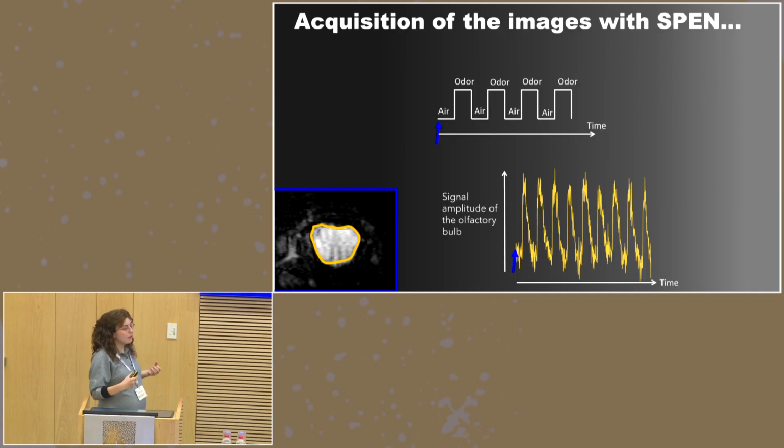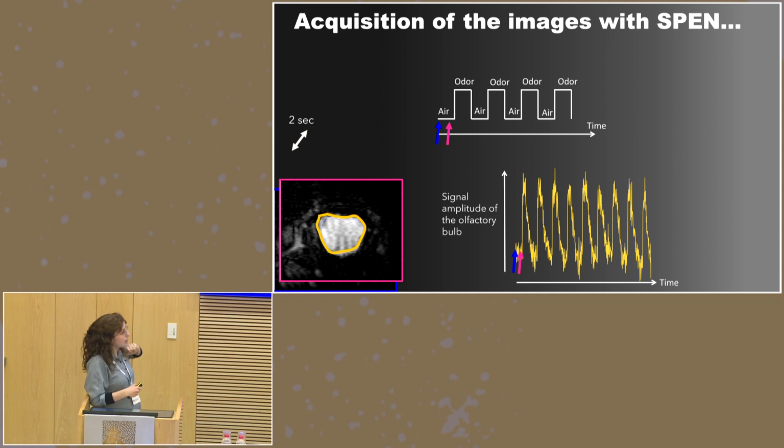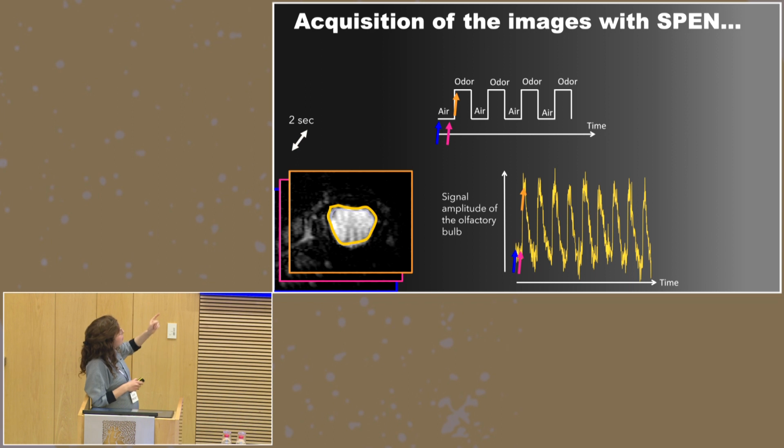But how does it work in processing, in real lab life? What we do is send air without odor to the mouse. Then we take one picture of the olfactory bulb with our rapid imaging method. We select the olfactory bulb, and then we plot the intensity, shown with a blue arrow. And then 2 seconds after, we do it again, shown with a pink arrow. And then we send air with odor through a channel to the mouse. We do the same, and then we plot an arrow. This is the raw data, the real data. You can appreciate that the signal increased drastically here. So we have signal during the odor stimulation.